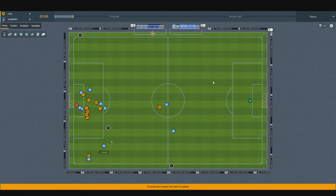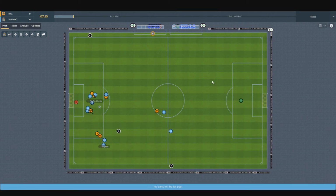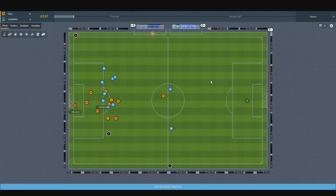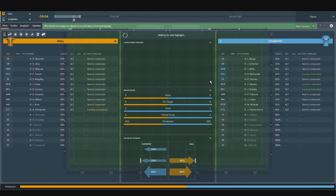So the ball gets whipped in. Jody Jones back to Bayliss. He whips it into Clark Harris. It's nodded in. It's in the back of the net. Is it a foul? Is it going to be a foul? No, it has been disallowed. Clark Harris with the foul. Thought it was a foul on the goalkeeper from our centre half. I think it was Rob McDonald.